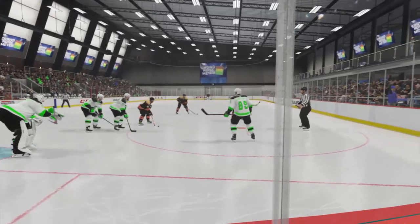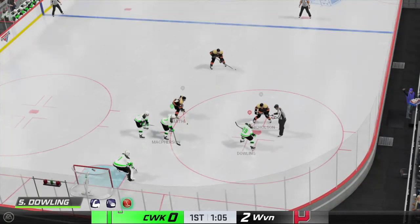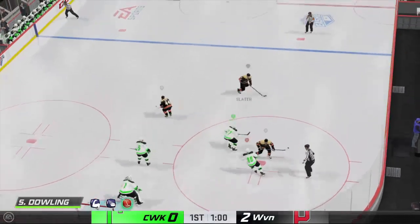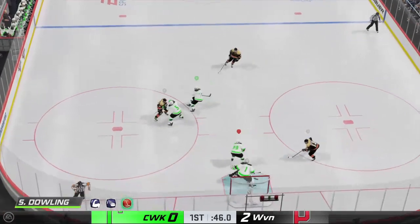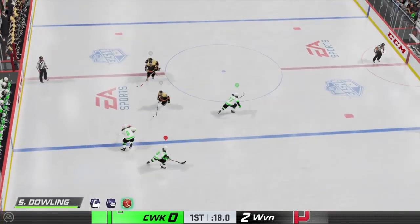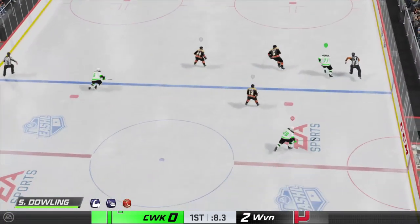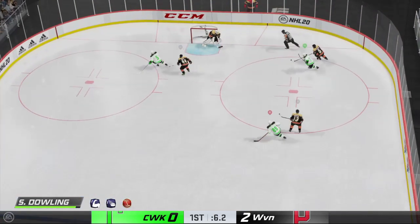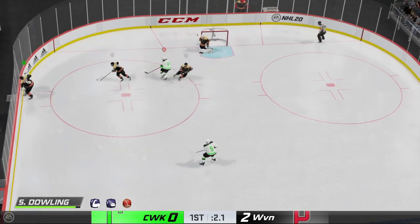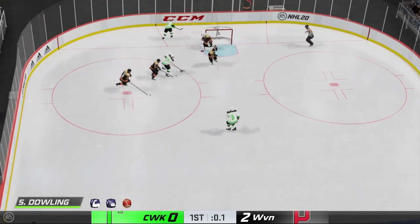Getting into the later stages of this period, the Wolverines have all the momentum right now, leading by two. Penn's won the faceoff deep inside the offensive zone. And that one's broken up. Dowling's got it in the defensive end. Sends the pass down low.